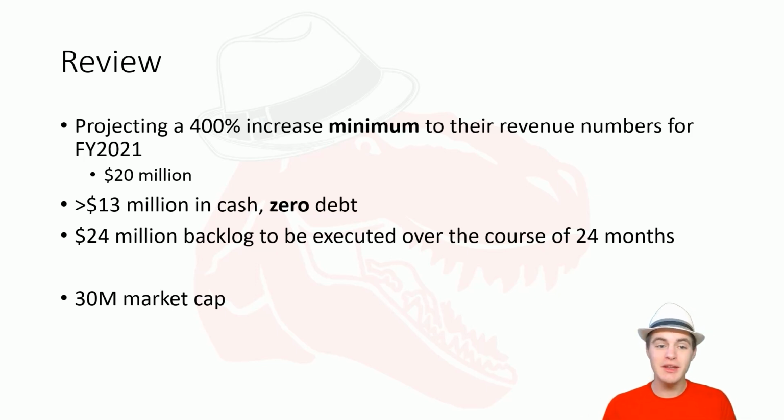And the last little key note is that they have a $24 million backlog that they're going to execute over the course of the next 24 months. And again, at the time I prepared these slides, they had a 30 million market cap, but today that's over 35 million. But my point still stands. I think this share price is going to double in the near term, and it's going to be a fantastic stock to be invested in the long term.